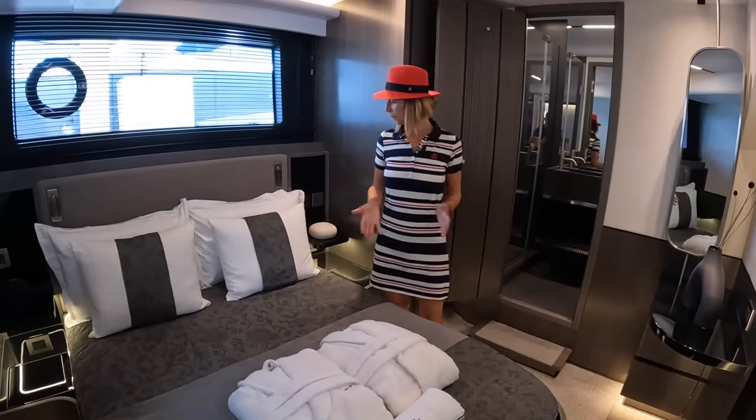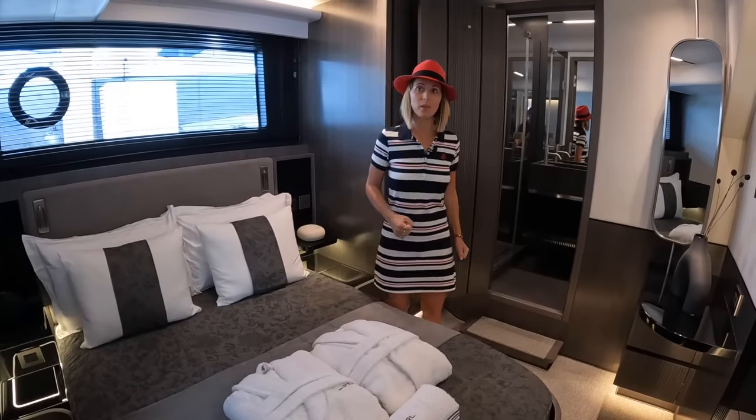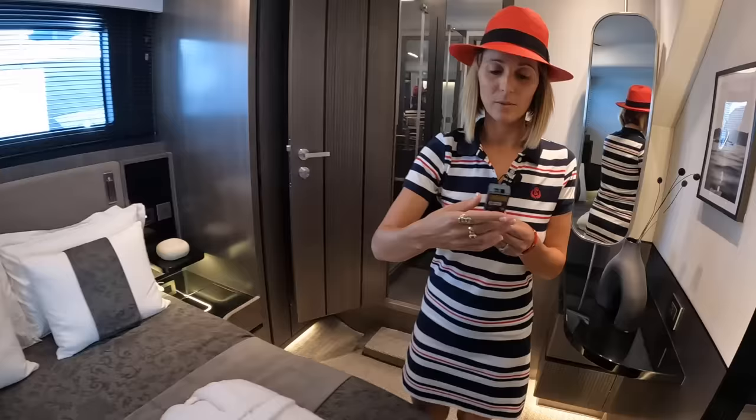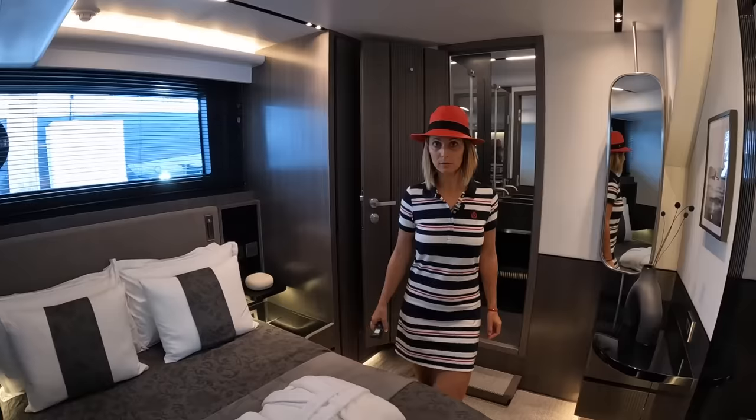So I think this is slightly smaller than a queen size bed. Where's my measuring device? The moment of truth. All right, here. 4'5". What does that tell us? It's less than a queen size. It's a boat queen.